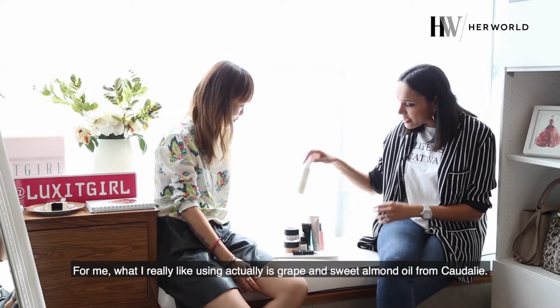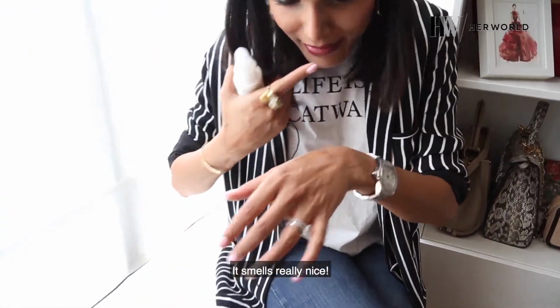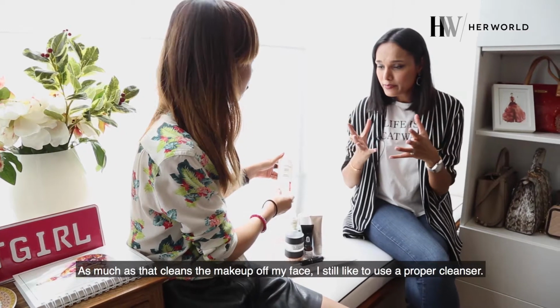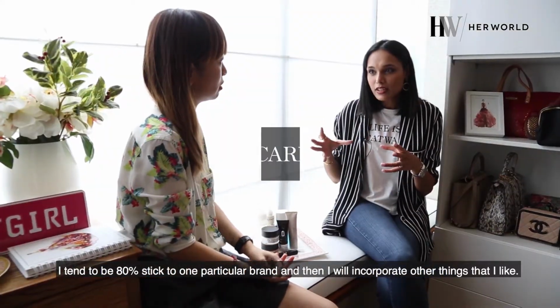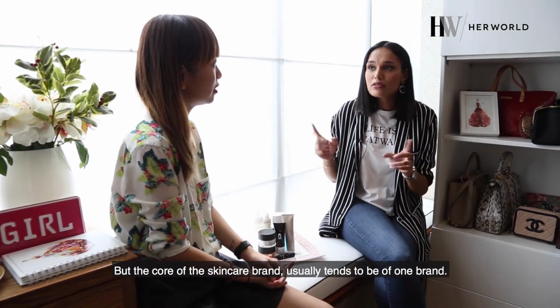For me, what I really like using is this grape and sweet almond oil from Caudalie. Yeah, see, it smells really nice. As much as that cleans the makeup off my face, I still like to use a proper cleanser. So I've started using this one from Dr. Seva. I tend to stick 80% to one particular brand, and then I will incorporate other things that I like. But the core of the skincare usually tends to be of one brand.